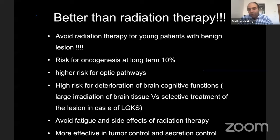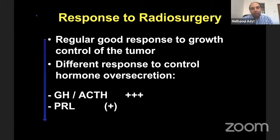We have all the side effects such as fatigue and so on, which are absolutely non-existent with the gamma knife. And of course, if we consider hormonal secretion or tumor control, these rates are much better with the gamma knife radiosurgery. So for all these regions, one message is really to avoid radiation therapy in these patients. And if possible, gamma knife radiosurgery is really the best option.